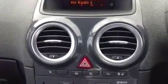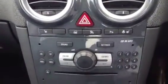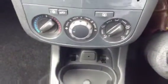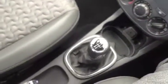As we take a look inside the car, we do have the half leather upholstery, driver's and passenger's airbag and side airbags, a digital radio display. We've got heated seats and also a heated front steering wheel. We've got radio CD player, air conditioning and an auxiliary point for an MP3 player. It's a 5-speed manual gearbox with a manual handbrake.